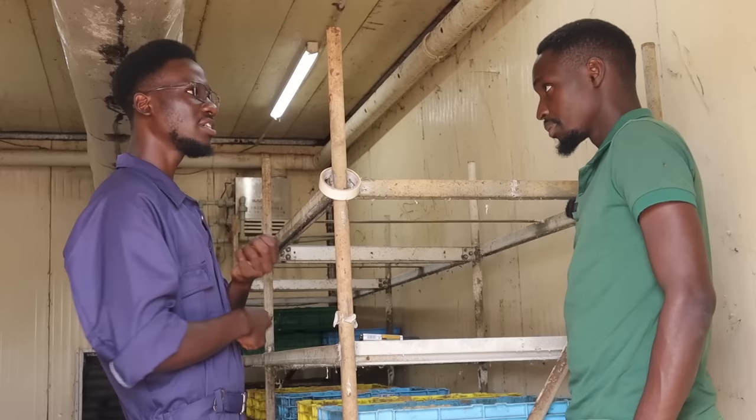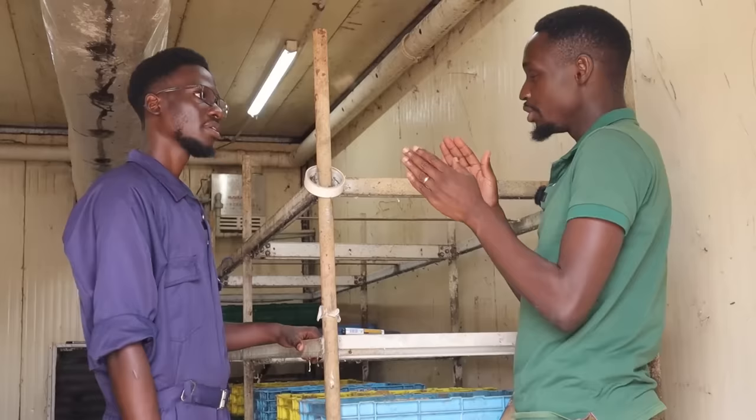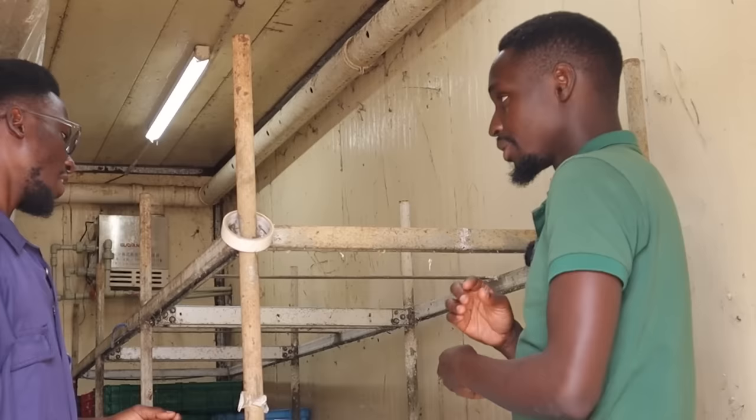Okay. So that means the nutrient content of our starter feed is actually ascertained. You people know the nutrient content of all the feed here and it's consistent. Exactly. Okay. And we are looking at how best we can enhance it and make it better.